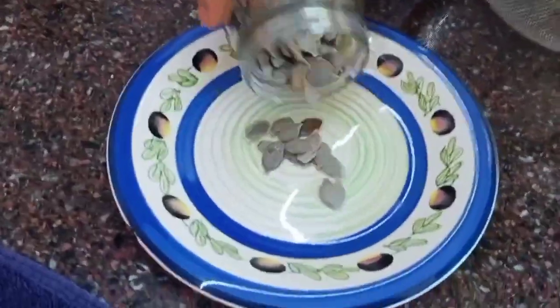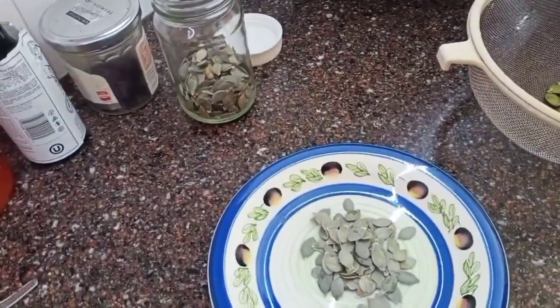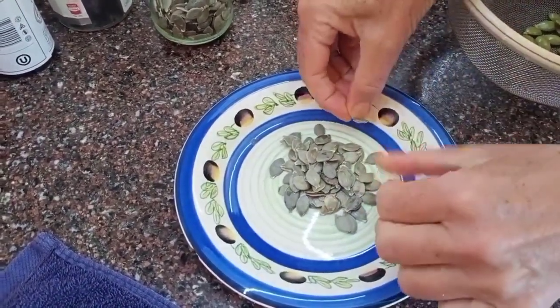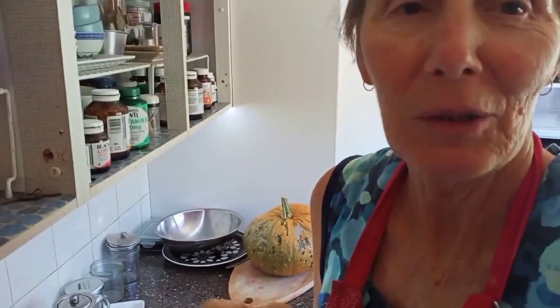Okay, so here's some that we had left over. This is last year's harvest. And that's all we've got left. Yeah, we ate the rest. And you can see they're still nice and crunchy. Oh yeah, crunchy and nutty, and they still taste delicious.